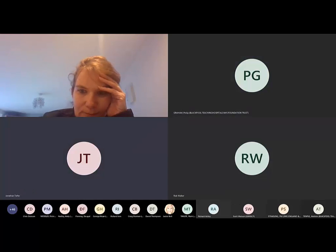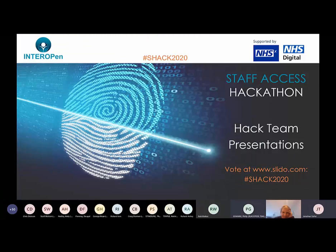Now, we did test the screen sharing thing. Of course, when we need to do it, it's not doing its thing, which is really useful. Give me two seconds. Can you see that? Yes.